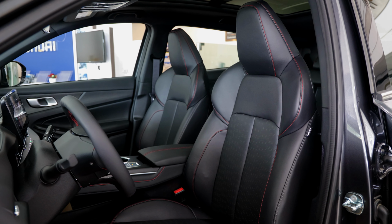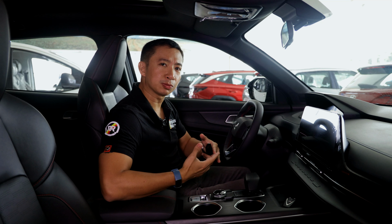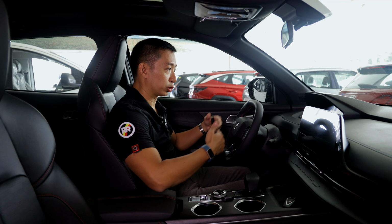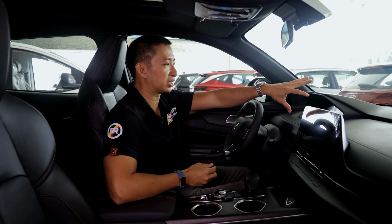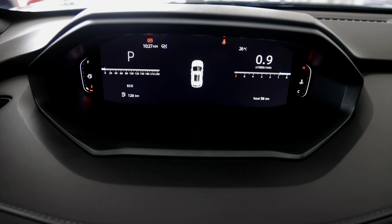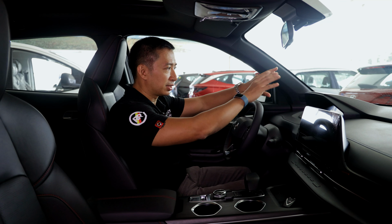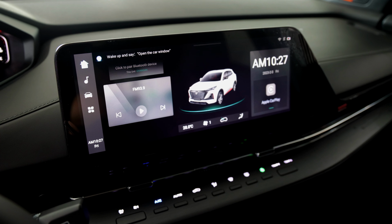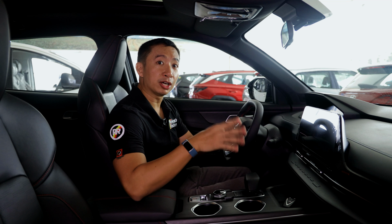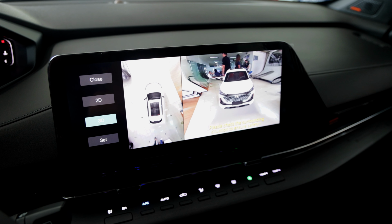Now, the seats here are leather, as well as this gorgeous-looking steering wheel that is truly inspired by some Peugeot models. Since we have a double flat top and bottom steering wheel here, that means that the digital gauge cluster can only be viewed over the top of the steering wheel, which I find to be truly ergonomic and so natural, well, at least for me. Now, this digital gauge cluster goes quite well with a 12.3-inch touchscreen infotainment system that comes with Apple CarPlay and MirrorLink for Android users. Now, there's also a 360-degree view camera image here.